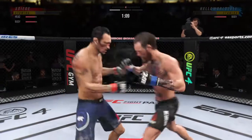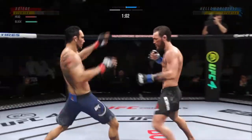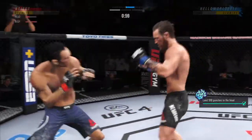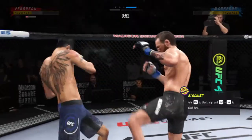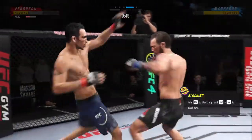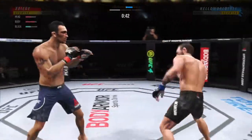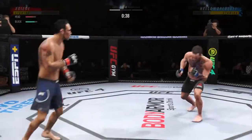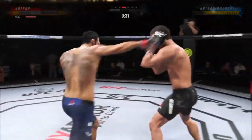Look at him whip his hip into that kick. Nice combination from McGregor. Over and over, he's landing these big body kicks. Really timing his shots nicely. Good tempo, very accurate, finding the range with relative ease. He's doing a great job of really overwhelming his opponent with activity. Head kick lands. McGregor gets caught with that punch.